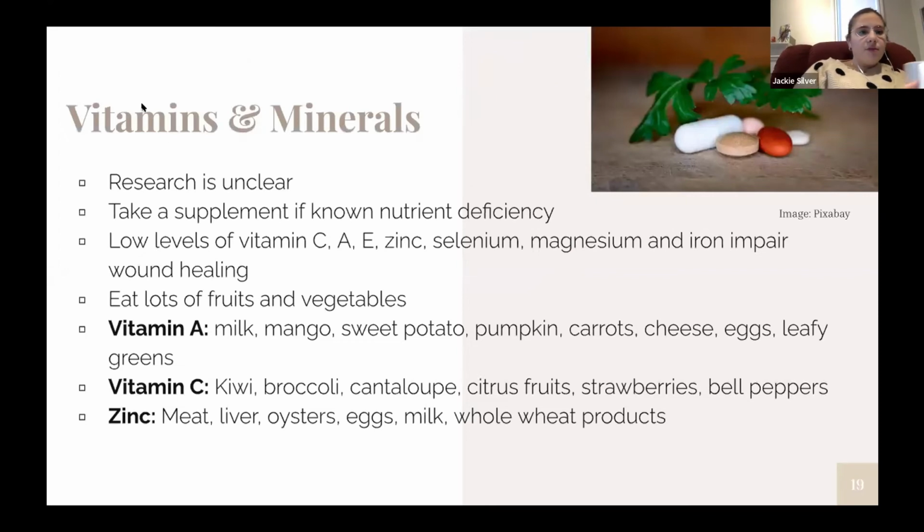Okay, now vitamins and minerals. I know people might think, oh, if I have a wound, I should take some supplements. I should take some vitamins to help with the healing. The research is quite conflicting and unclear.